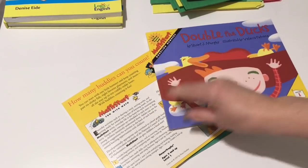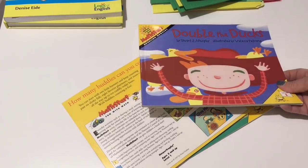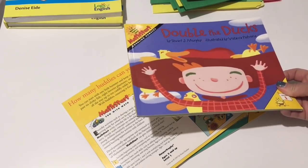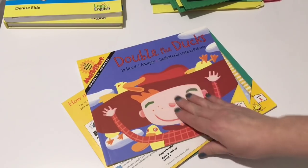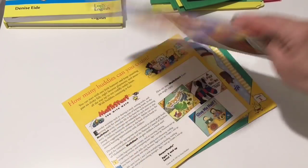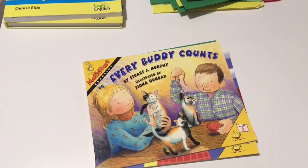So level 2 is introducing skills like adding and subtracting, reading timelines and estimating and things, and even fractions. So she just moved into that because some of them can be a little bit more difficult to understand conceptually. But she's doing really well.